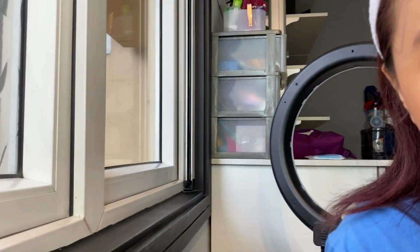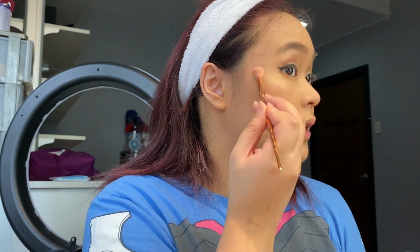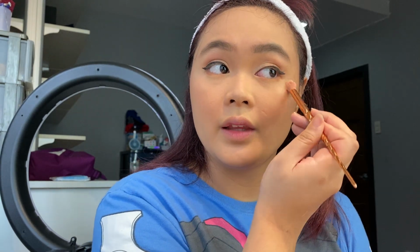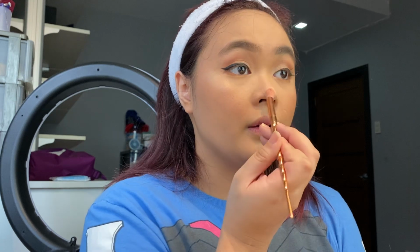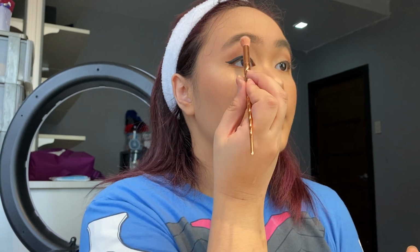Now I'm getting a nice fluffy brush to add some highlight. Hello. My highlight is behind the camera. Oops. No, stay. There. Okay. So I'm going in with the Fenty Beauty Kilowatt highlighter in Hustler Baby. And then I'm just going on my high cheekbones and kind of just highlighting that. Going onto my nose and nose bridge. A little bit up here.